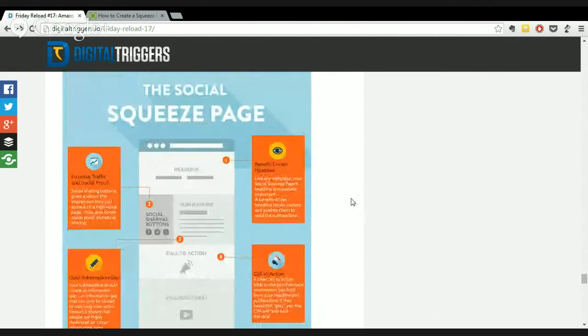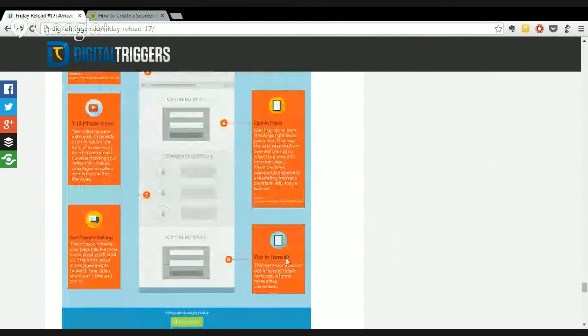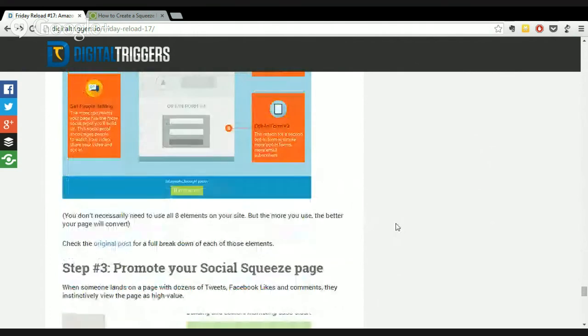I mean, really, it's just headline, social sharing buttons, subheadline, call to action, video, opt-in form, comments, opt-in form. So nothing too crazy. If you go to the original post, which we do have a link to on the blog, or you can find it at backlinko.com/social-squeeze-page, you can check out the original post, which gives a longer breakdown of each of the elements.